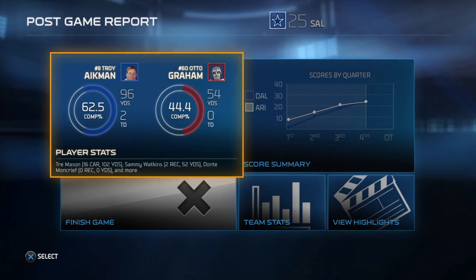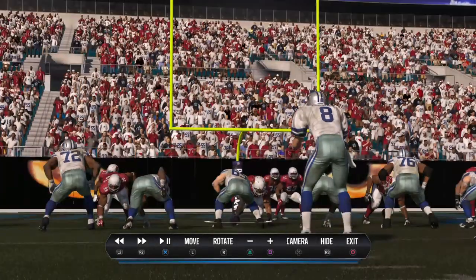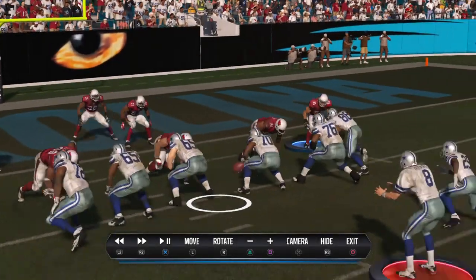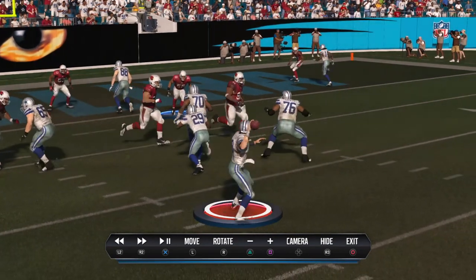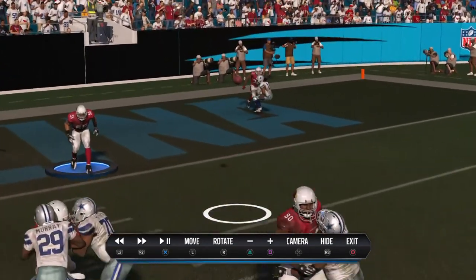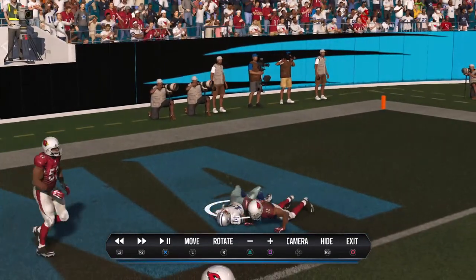Strike Mace had 102 rushing yards, guys. Let me see that highlight. Oh my God. He was using the linebacker right here. So I know I had one-on-one coverage. Ooh, Sammy Watkins had that release. Oh my God. Good game, my opponent, guys.